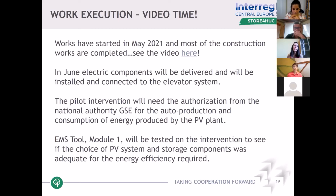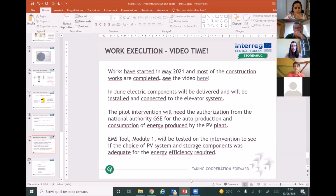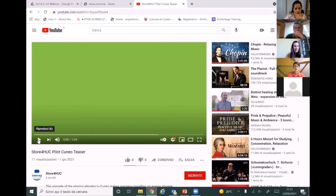Works for the intervention have started in May 2021 and they're not completed yet. I would like, if I have time, to show you a short video of the works going on so that you can get an idea of the sloping elevator. And then I will end up with the last slides.